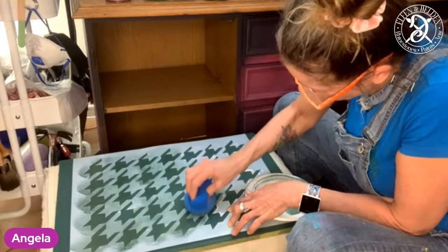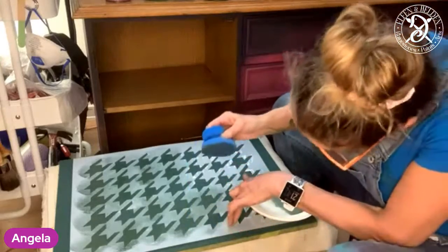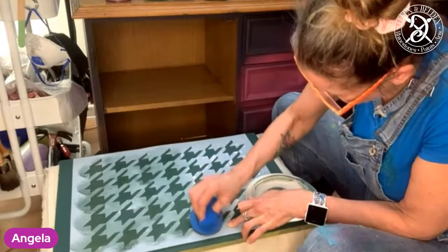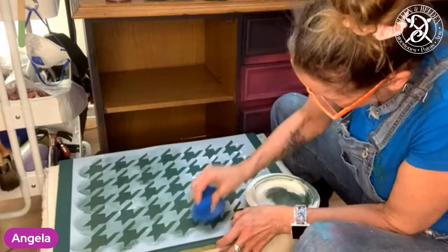Almost finished, 3/4 already done. What's the time? 40 minutes. That's good. That's good. Oops, I lifted it just up a little.